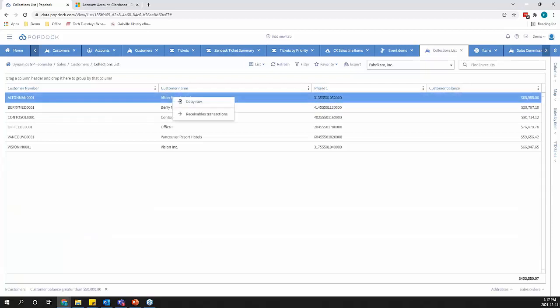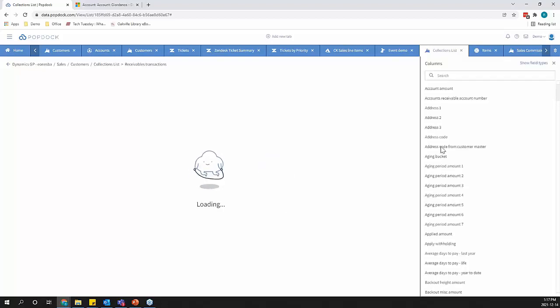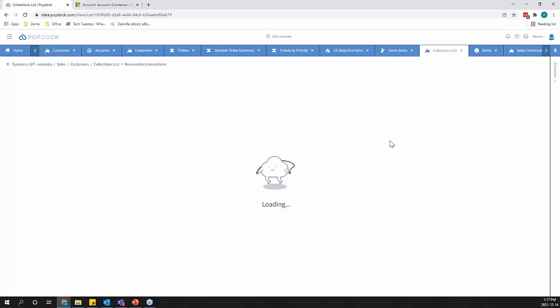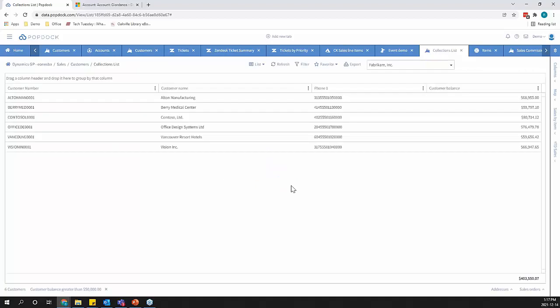And finally, I could right-click and take a look at the underlying receivables transactions so that I could see exactly what is outstanding here, and that would even give me the ability to continue editing, to start adding columns and such. Okay, so these details allow you to put more context in the fingers of your end users.